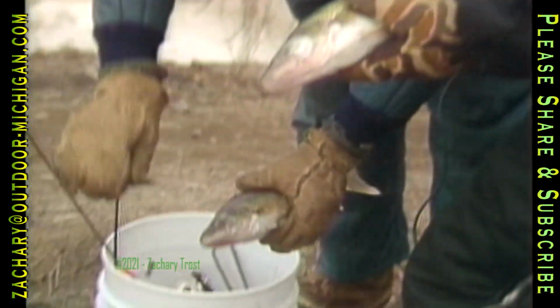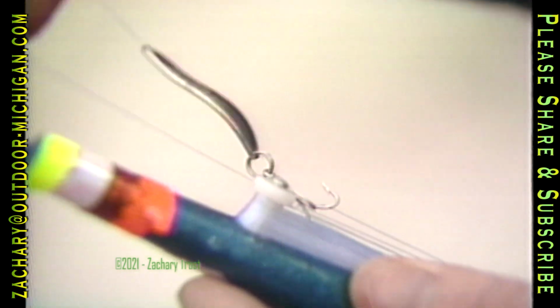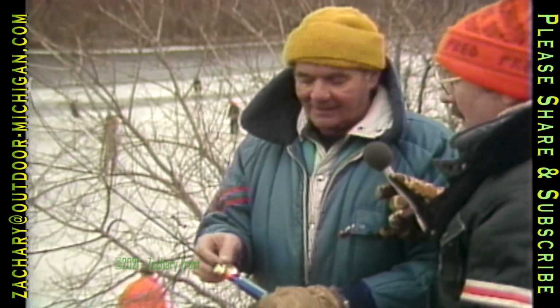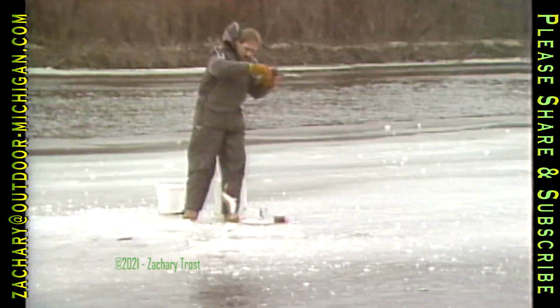You have 2 rigs here, I see. This is the one that caught these 2? Right. That looks like a little Clio or little something. Clio. Oh, that's what it is. Little blue and white Clio, and you put a minnow on it, and split shot to hold it down. I see, because it's what? Jigging in the river current right on the bottom, that's where the walleye are.